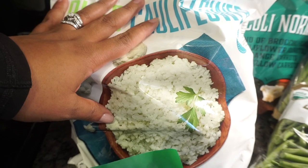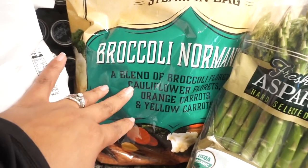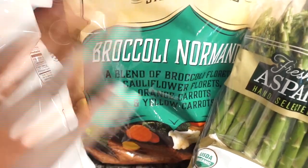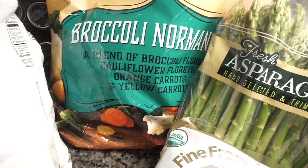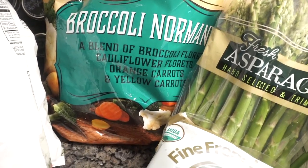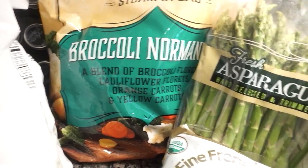My trusty cauli rice, I bought 2 packs because I'm eating this like nobody's business. I bought this broccoli blend with cauliflower and carrots. I know it's not keto. I don't want to hear that carrots are not keto. In moderation, you can eat them. So I don't want to hear it. I don't want to hear keto police here, because this is not strict keto in this channel. If you are strict keto and you're keto police, I don't think this is your channel.